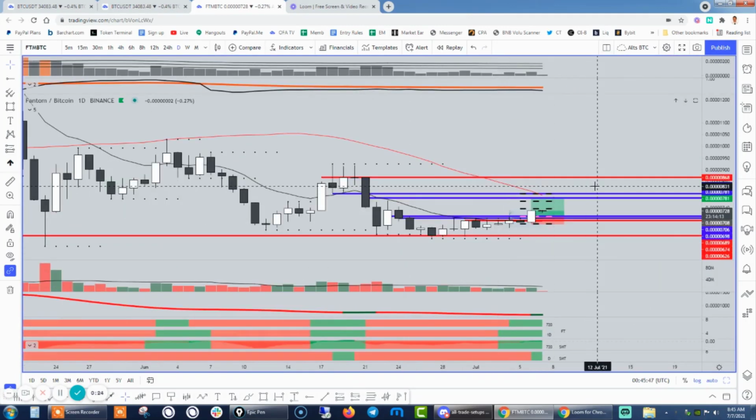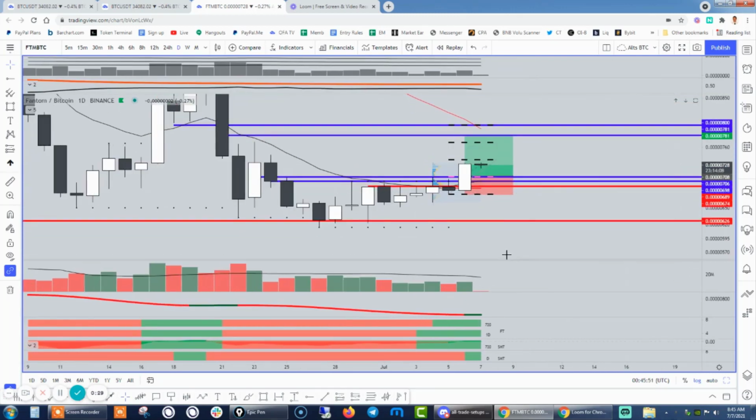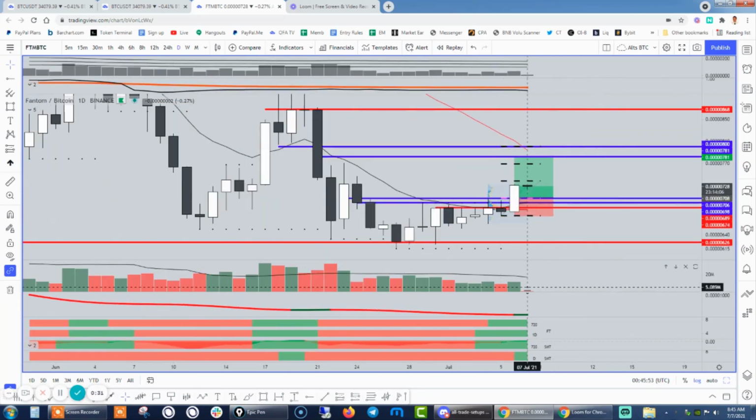Now, first of all, remember situational awareness. What is going on in the daily time frame? So here we can see that we're starting to see the 21 period TL turning around. Nice to see that. And also that happens to be combined with all the metrics pointing in our favor.